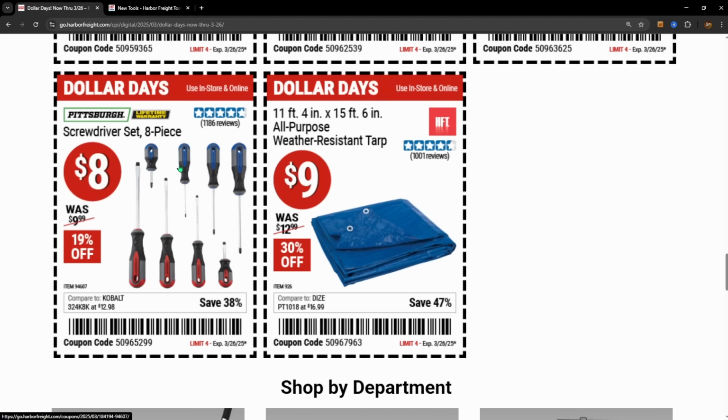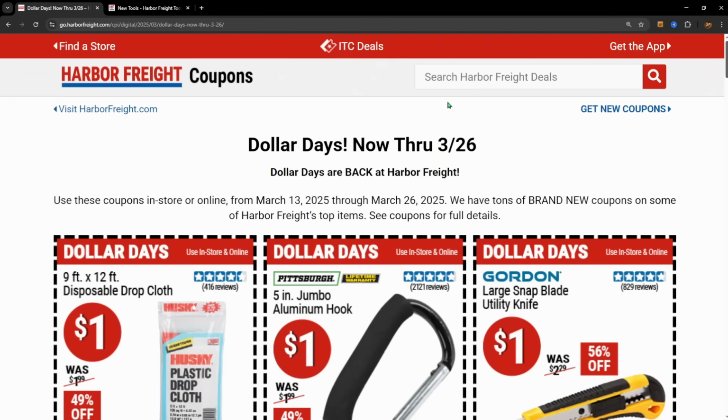I mean, an 8-piece screwdriver set for $10 is pretty decent. But an 8-piece screwdriver set for $8, 19% off, Pittsburgh, and a lifetime warranty. What? Then, last but not least, my favorite piece to end it on, the tarp. The 11-foot by 15-foot all-purpose weather-resistant tarp for $9, 30% off. And those are the dollar days.